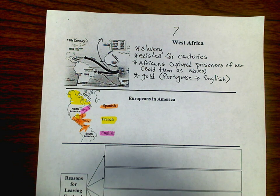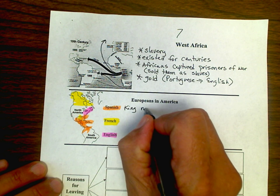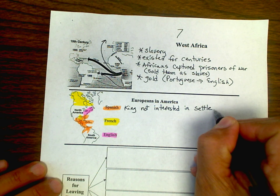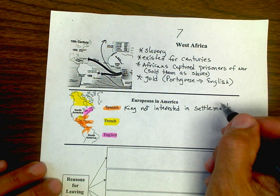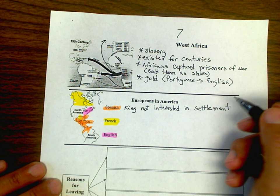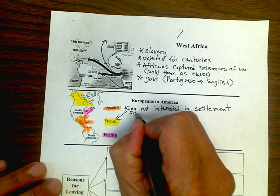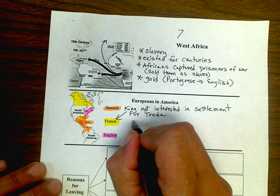Okay? Now, the Spanish, at the beginning, the king was not interested in settlement. In fact, at the very beginning, they would send orphan women over here, or orphans period, and they would convince the young girls to get pregnant. That way they could get a higher population. Okay, I'm talking about the Spanish, all right? This I meant over here, the French. They were interested in the fur trade. Now I'll talk about the Spanish. In fact, I've already spoken about the Spanish.